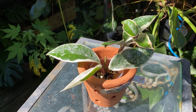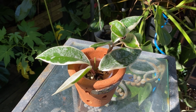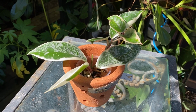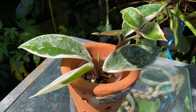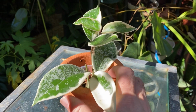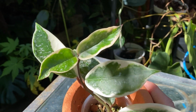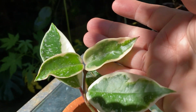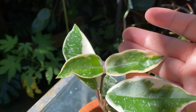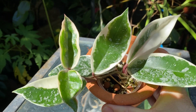And I wanted to give you guys an update on my Hoya Crimson Queen, Carnosa Crimson Queen. I received it as a gift. It has very splashy leaves, and since I've gotten it, it's put out 5 new leaves, and they seem to be consistently splashy and quite attractive. So this is a really nice form of Hoya Crimson Queen.